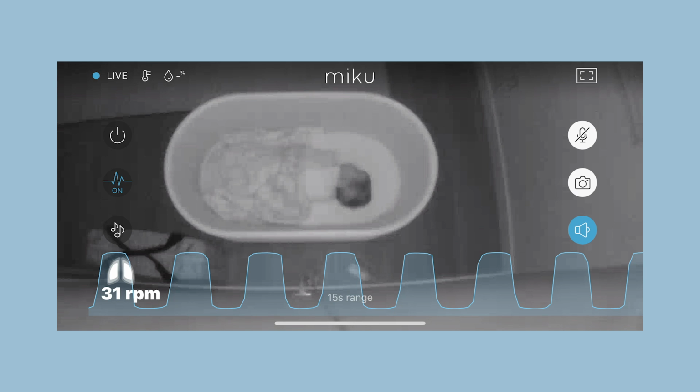But it goes a step further, and it also tracks your baby's heart rate, and if they're breathing, and if there's movement and stuff. If there's no movement from your baby whatsoever, it actually sets an alarm.